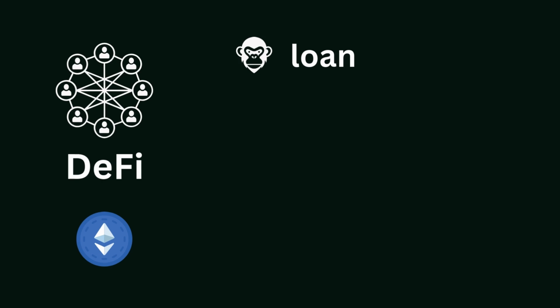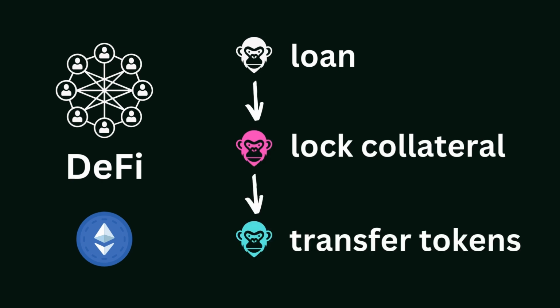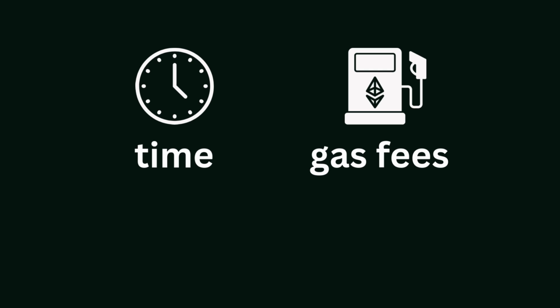Imagine you're using DeFi to take out a loan. On Ethereum, the process might span multiple rollups. The system has to process your loan, lock collateral, and transfer tokens. Cross-rollup transactions are slow. If prices change while you're waiting, you could miss out. If one step fails, like the collateral not locking properly, you're back to square one. You lose time and you might even lose money on gas fees.